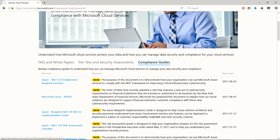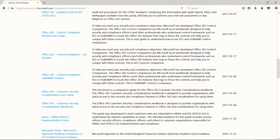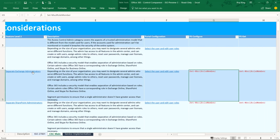We have lots of white papers and frequently asked questions, our penetration tests and security assessments. But here, let me click on Compliance Guides and go down to one of our Control Companion documents. Here's one for Office 365. This will give you an example of where it really starts to get actionable for you. Now let me click here on the CSC, or Customer Security Considerations. This is where we've taken time to develop guidance for each control and map to our capabilities. It provides guidance on what you should do, and even mapping to the PowerShell cmdlets or API where available.